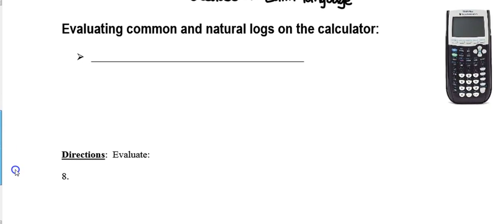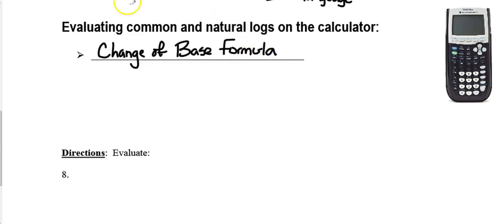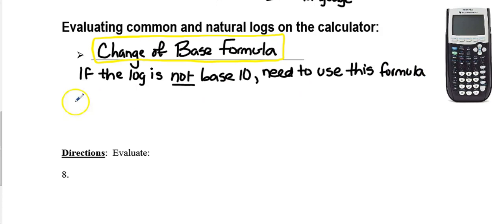The last piece of our intro knowledge today is how to use our calculator, evaluating common and natural logs on the calculator. To do that, we will need the change of base formula. Change of base formula says, if the log is not base 10, so remember, the calculator can do log base 10 only using that log button, so if the log is not base 10, we need to use this formula, which is just called change of base.